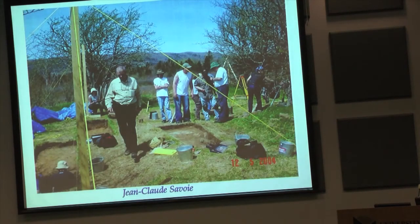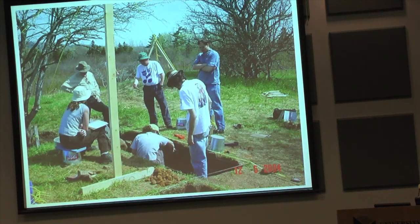Now we're going to look at some of the dates. That's my brother who paid for the excavation over 2 years. And the one with the cat, his t-shirt is Marc Lavoie, the archaeologist. There were 2 or 3 archaeologists in addition, and then the students.